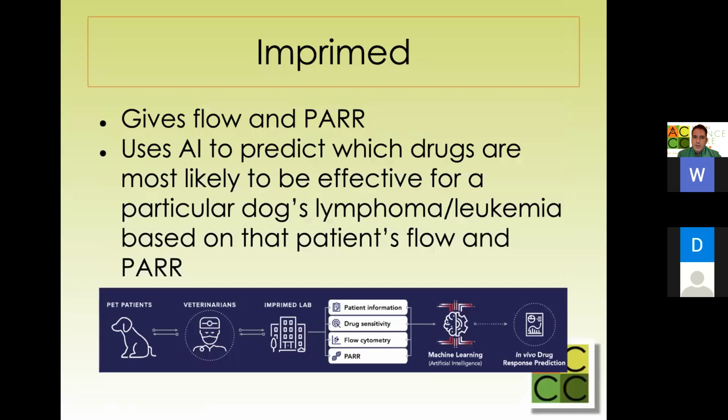There's a new test that we have not started using yet, but we will be starting to offer soon. I don't think it will be used very commonly, but I just want to mention it in case you hear about it. There's a company called Impromed, and you send in a lymph node sample, same as we normally do, but we get flow cytometry and PARR as well. And then this company actually has a way to use artificial intelligence to predict which drugs the patient is most likely to respond to, based on that patient's individual lymphoma and leukemia cells, and a database of what's known about lymphoma in dogs and drug sensitivity. So it's an interesting new diagnostic tool that's out there. Again, we haven't started using it yet. We're having training on it in a couple of weeks, so you may start to see us use it a little bit, but it is becoming available.